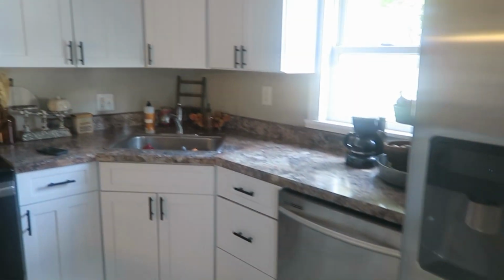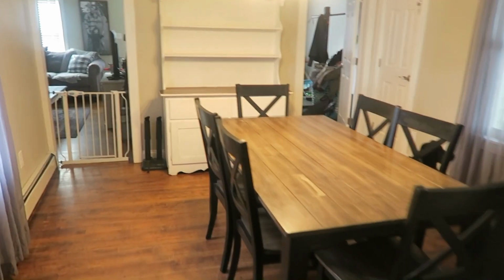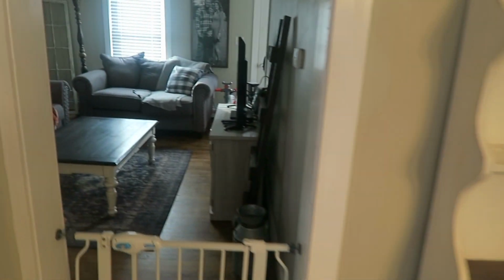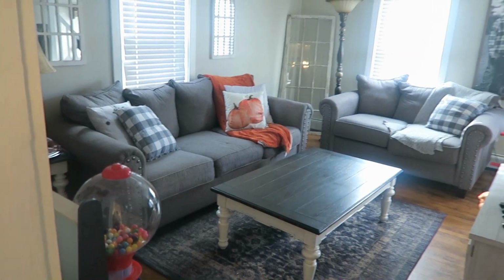You guys, whose house even is this? It is so incredibly bare in my house right now. It's so strange. Ignore the laundry room over there. But oh my gosh, it's so bare in here. I am ready to get some decor in.